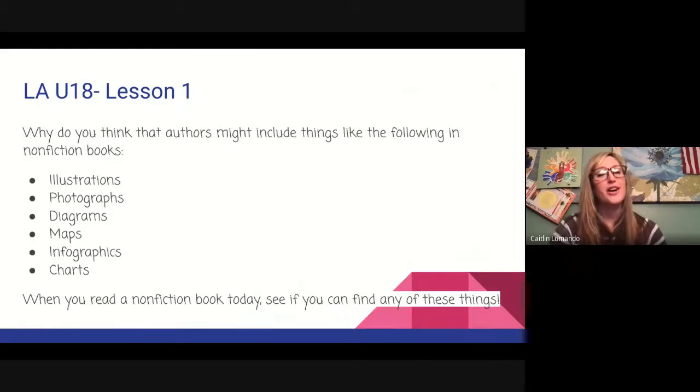So why do you think that authors might include things like the following in nonfiction books? Nonfiction books, even though they are about real life things, can have illustrations, photographs, diagrams, maps, infographics, and charts. When you read a nonfiction book today, see if you can find any of these things. Now, an illustration, of course, would be something that is drawn. A photograph is a real-life picture.